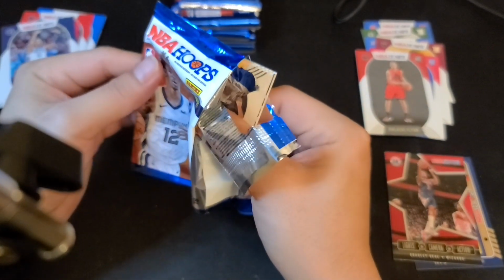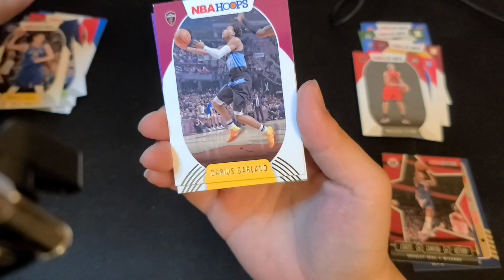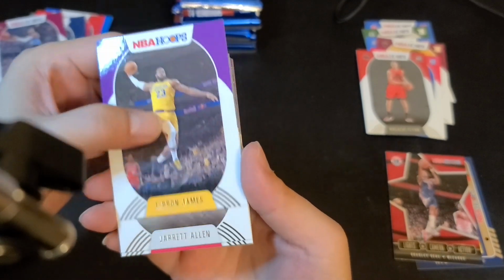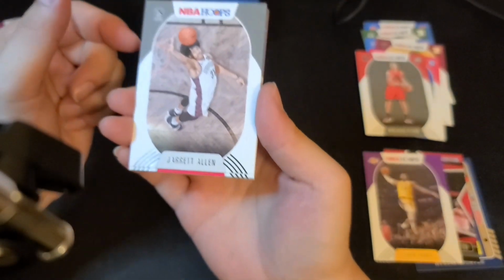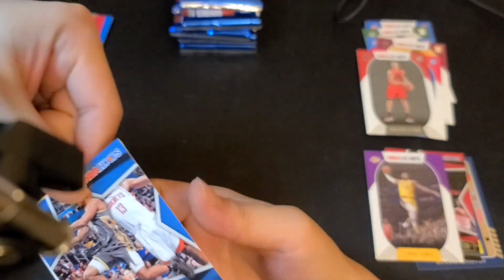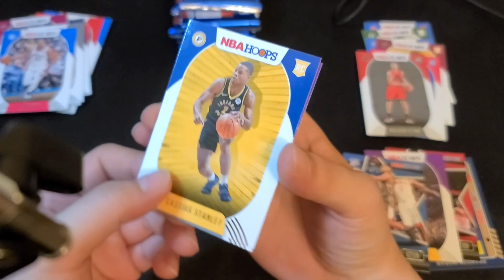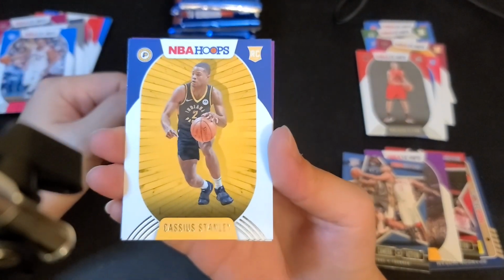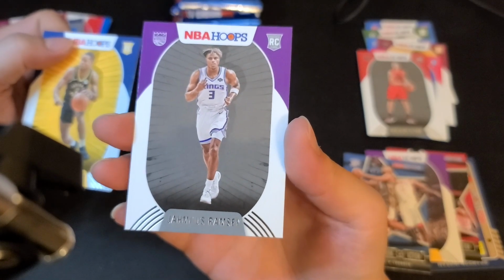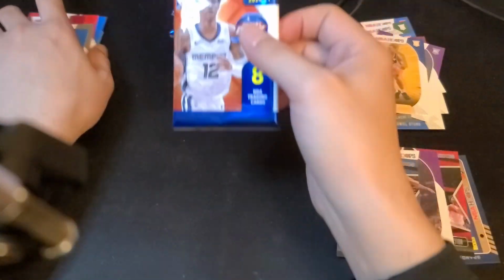Ooh, Nikola Jokic. Darius Garland. Ooh, we got a LeBron. Okay. Yeah, we'll keep him. Jared Allen. Al Horford. Chris Paul, lights, camera, action. And Cassius Stanley, rookie. And dun dun dun. Jaime Jaquez. I'm getting the rookie cards, but not the right rookies.